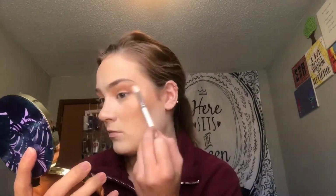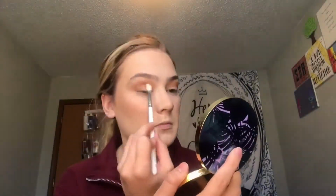Okay, so the next color I'm going to go in with, I'm going to get out my color card real quick for Jaclyn Hill. The next color I'm going to go in with is Butter. Put that right below Tanacon. Okay, the next color I want to use is Huda from the Jaclyn Hill original palette. The next color is Smooth Criminal from the Vault palette.